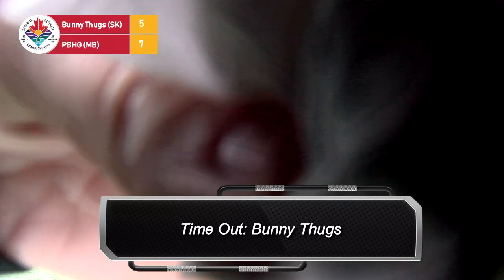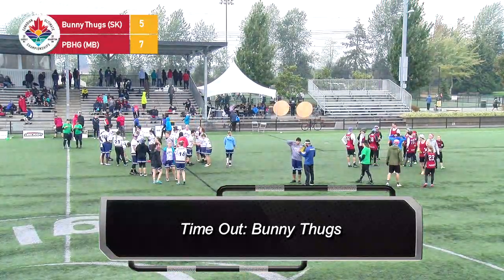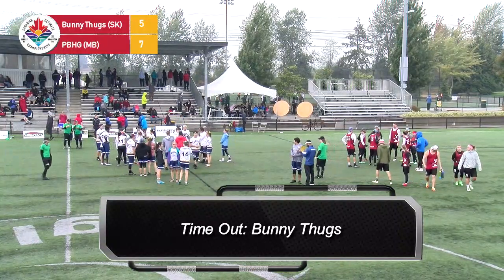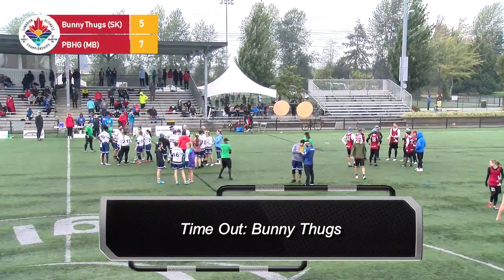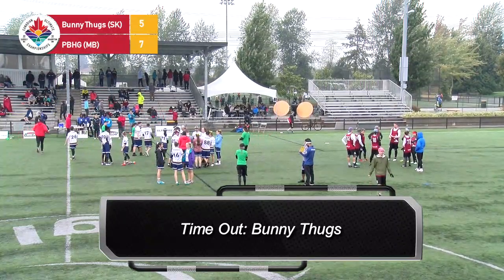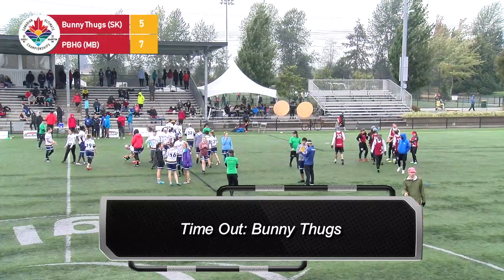This one right now, timeout here from the Thugs. We'll see how they can come out with it. They've had a little bit of trouble getting it up into the upfield lanes on these last couple points. The pressure defense here from PBHG causing a few problems, but they have still been able to get it upfield. Just in need of maybe a little bit more communication to work this one up.